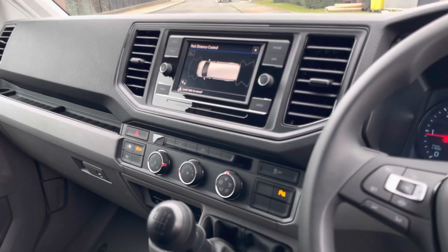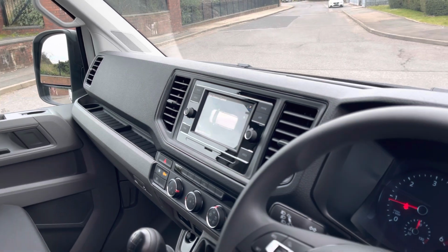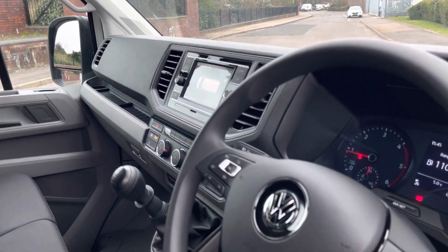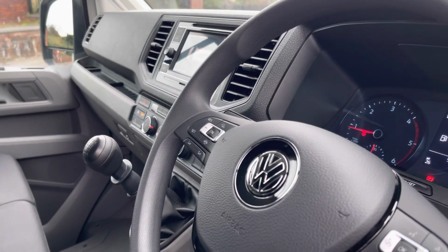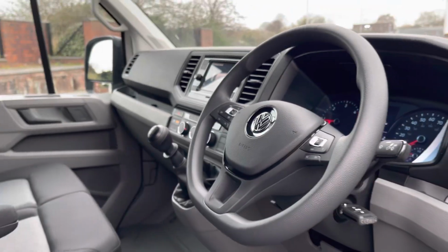The van comes with some excellent climate controls, including climatic air conditioning, and the van features a 6.5 colour touchscreen multimedia system. The van also comes with a 3-spoke multifunction steering wheel. This vehicle comes with minimum 1-year manufacturer's warranty and 1 year's roadside assistance.